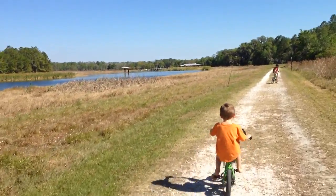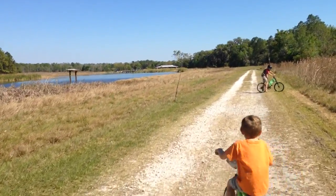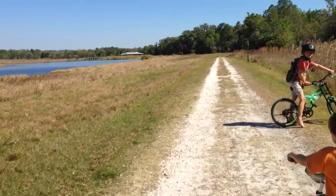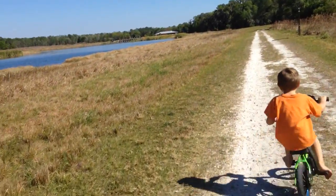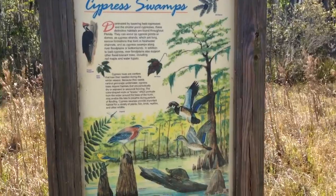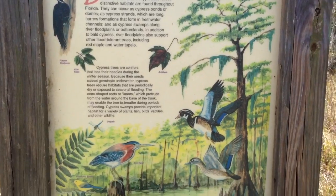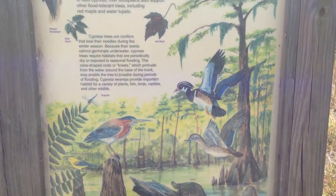We're out here working our way around this lake. I guess it's called Mac Lake here at Colt Creek State Park. So, nice little trail, kind of a dirt road. Next we're going to go visit one of the primitive campsites, so we'll see what those are like. Just in case you're unfamiliar with the cypress swamp and the birds that live in them, there's a variety of birds. You have the pileated woodpecker, which are kind of rare, green heron, wood ducks, things like that.